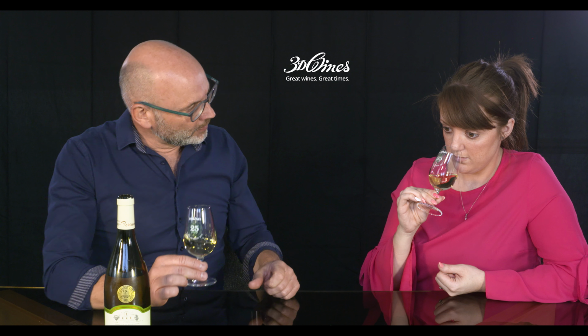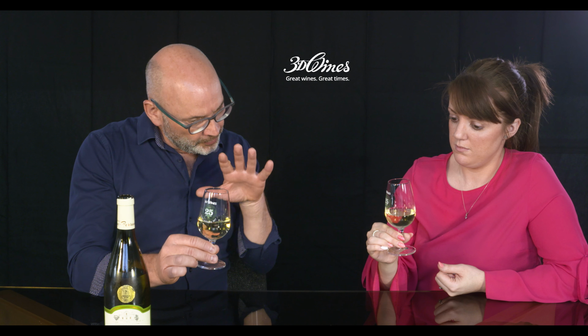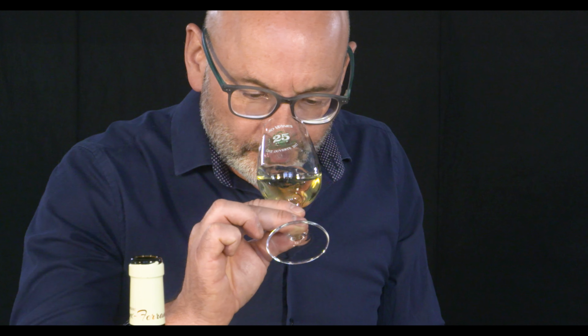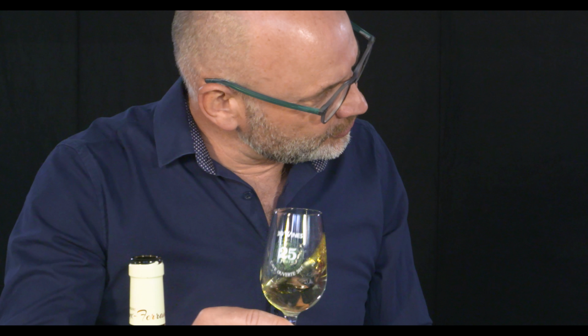So what should we be smelling then with this one? Well, the first thing you probably smell is the toastiness of the barrel. It's quite smoky, a little bit of oak, vanilla spices, and at the back of that you've got this lovely citrus and melon fruit, very ripe. Smells quite enticing, doesn't it? Yeah, definitely. It's quite creamy, buttery. I would say creamy, yeah.